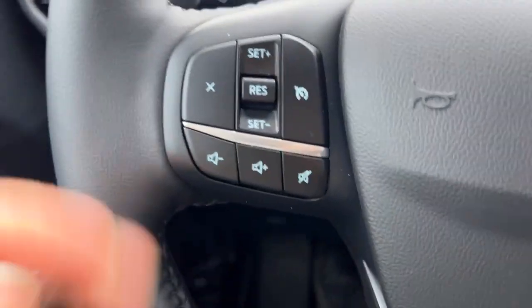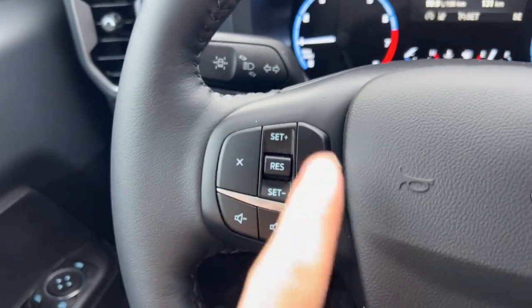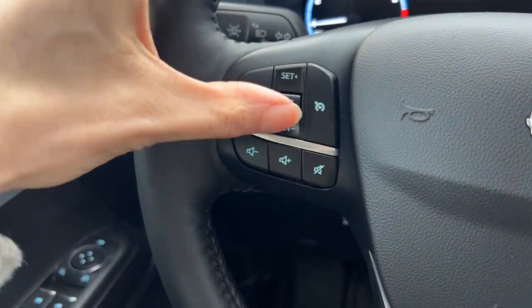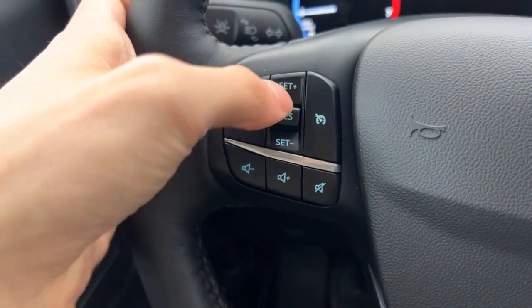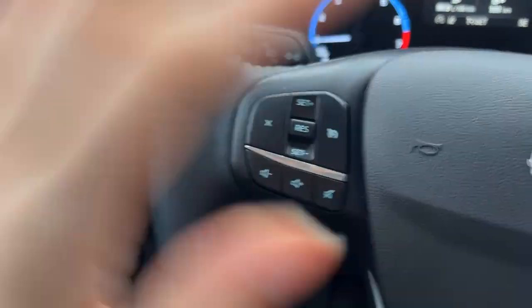What else do we got? We got cruise control systems right here. Hit that button, turn it on. You can move it up to set it, increase, decrease your speed, cancel, and resume. Super simple.